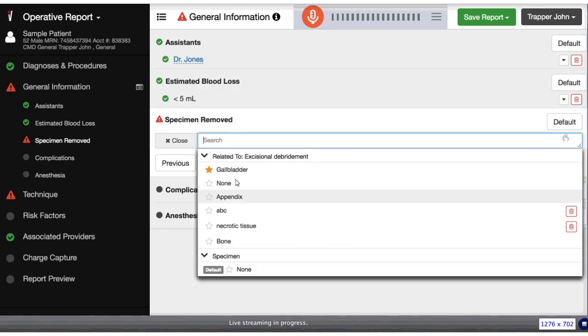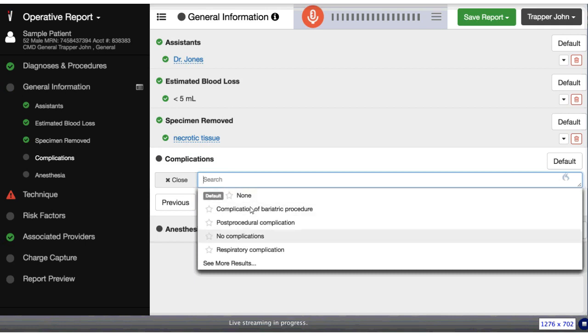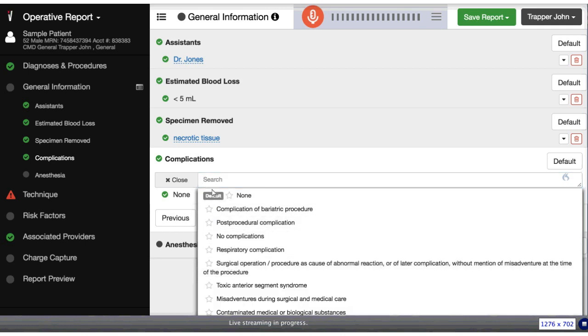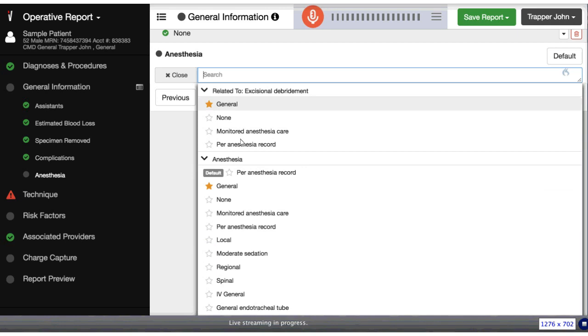My complications, notice this is a list where I can say that there were no complications, but if there were some post-procedural complications or there was something acquired during the procedure, this list is actually a codified list as well, which is fairly new. We're starting to adapt that a little bit more. That is a big focus right now, as it's something that our customers have mentioned a lot recently. So capturing those complications. Anesthesia, as I mentioned, let's say general, and move on to technique.